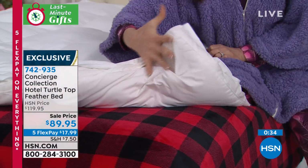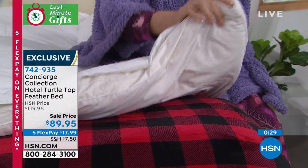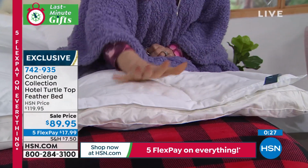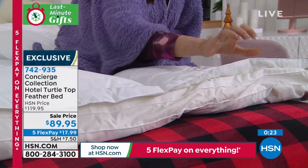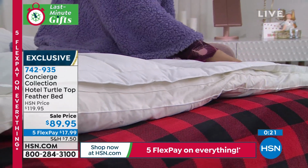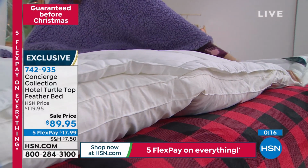So again, when you are price comparing online, look at all the upgrades this has. It's all natural fiber. You have a 2-inch gusset, so it's overstuffed, oversized. All of it is beautifully cleaned, and then you have a topper on top that's stain and water repellent. So it really has every upgrade to give you a luxurious night's sleep.